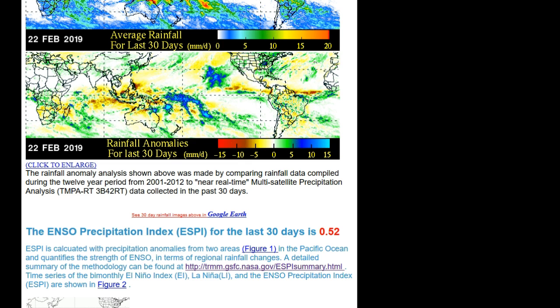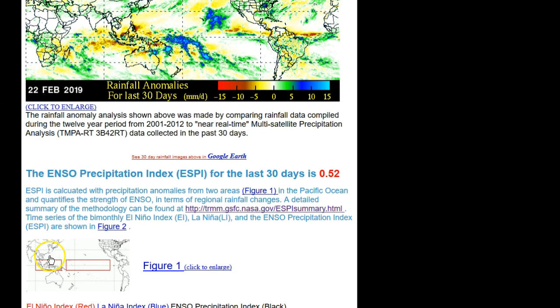And the one other atmospheric indicator we have is the ESPI index. Instead of difference in pressure, it's the difference in rainfall between this square, north of Darwin, and this square over the Nino 3.4 region. No big surprise there. And the index today, thank goodness, is actually positive, meaning there's more rainfall over here than normal. And it's 0.52. This is the highest it's been in 2 years or 3 years, or maybe since that last El Nino.